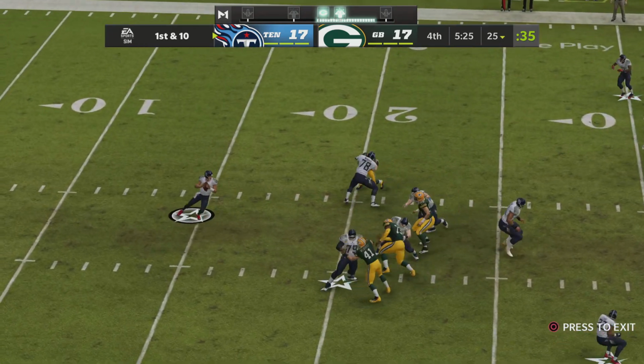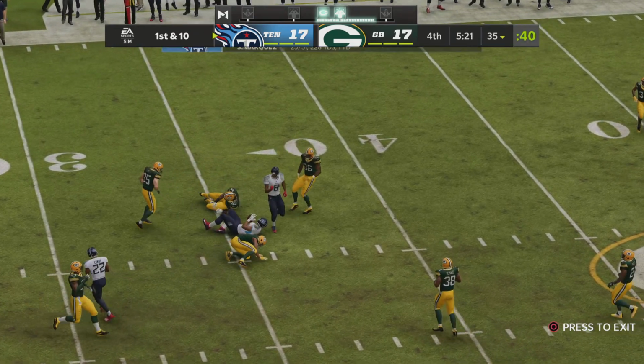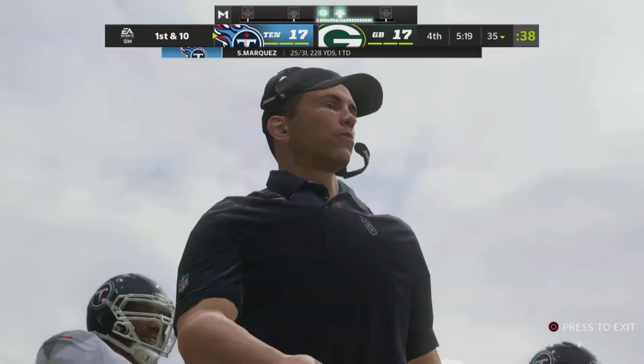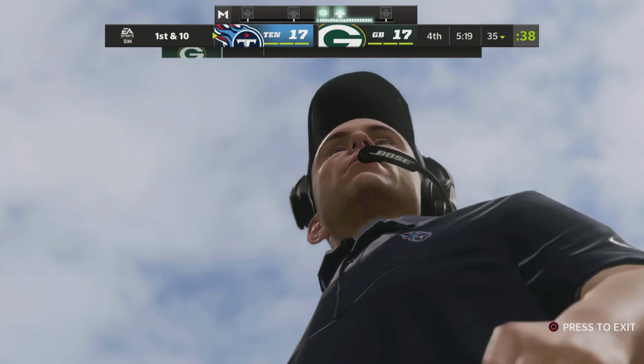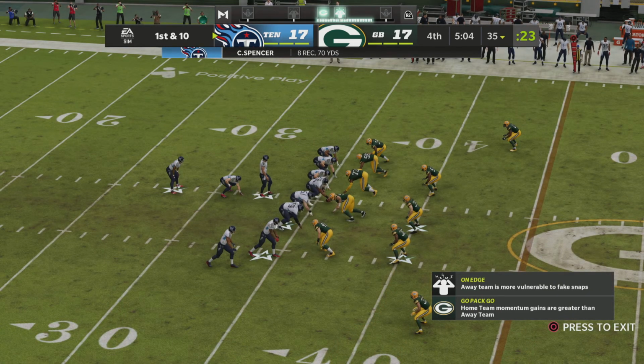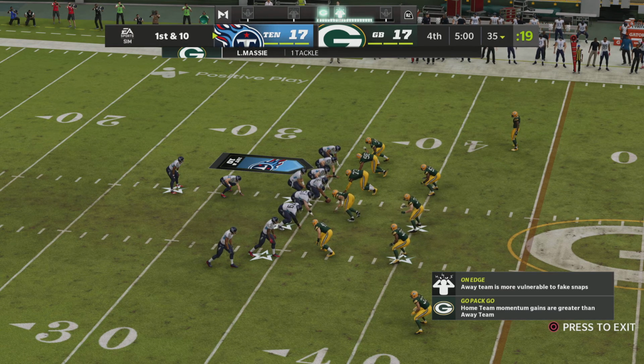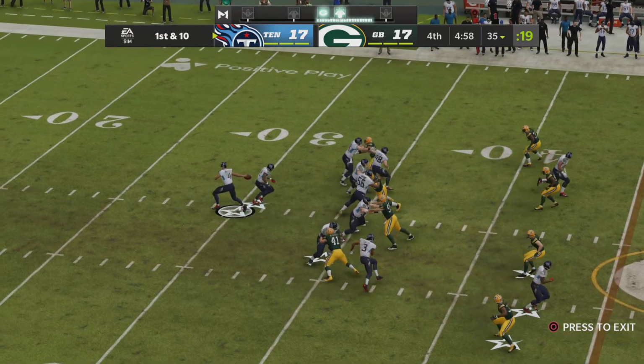They'll try and start this drive in the air. Looking left side, and he's got a man. That's Spencer. And he's brought down, getting this one up to about the 35. And partner, in a tie game in the fourth quarter, you and I both know in the NFL, that's when you lean on your stars, and he came through with a nice catch right there.